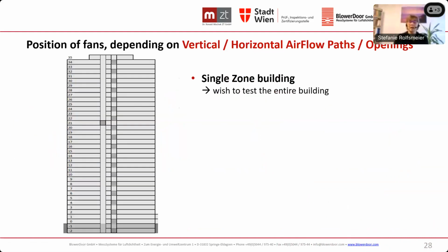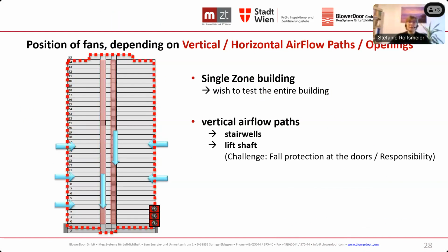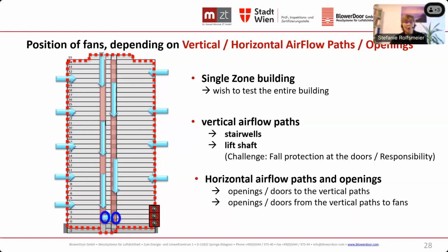Another important point is the airflow paths that we have in the building. We want to test it as a single zone building. So we need vertical air paths in the entire building so that the air can come down to the test equipment from the leakage to the vertical airflow paths. And we need large, big openings in these vertical airflow paths, so that the air can flow through the fans to the test equipment.